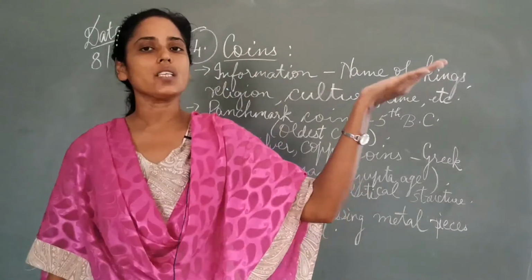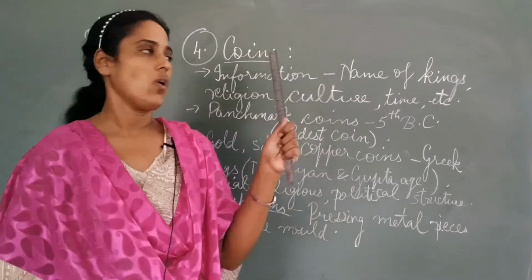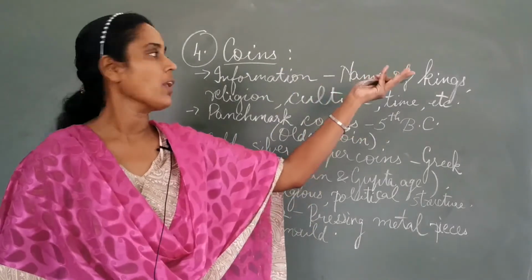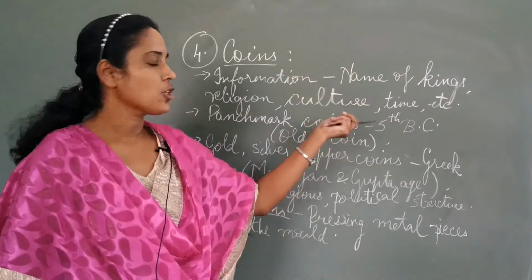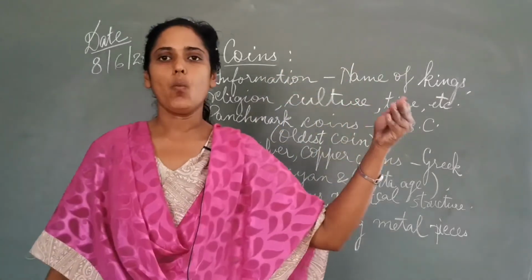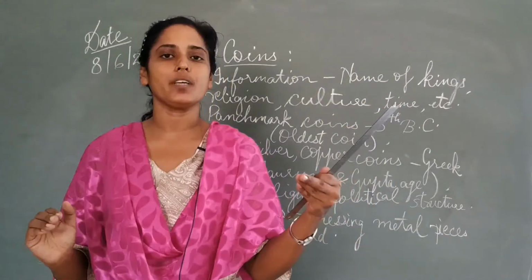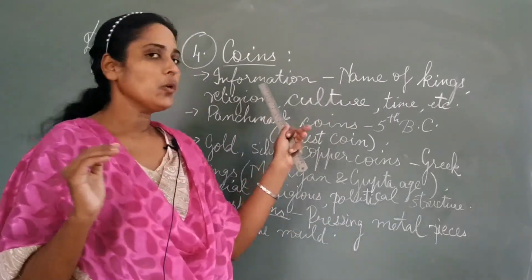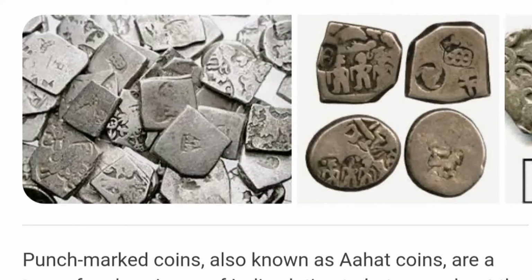Now, in the ancient ages, coins were also a very important source to know history. How? Because we get information about the names of kings which ruled there, the kings who followed different religions, and the culture during that time, everything that was prevalent in those days in different kingdoms of India was available from the coins.